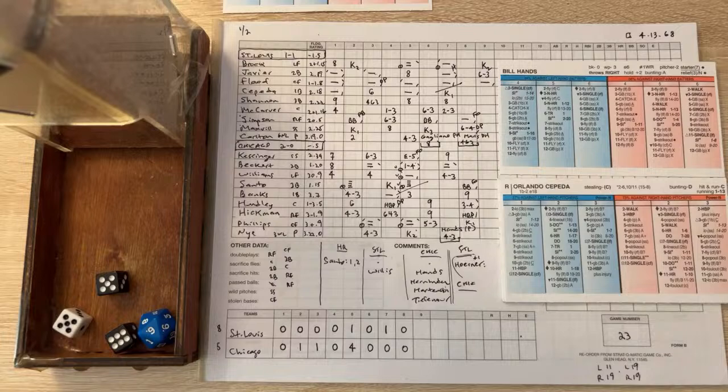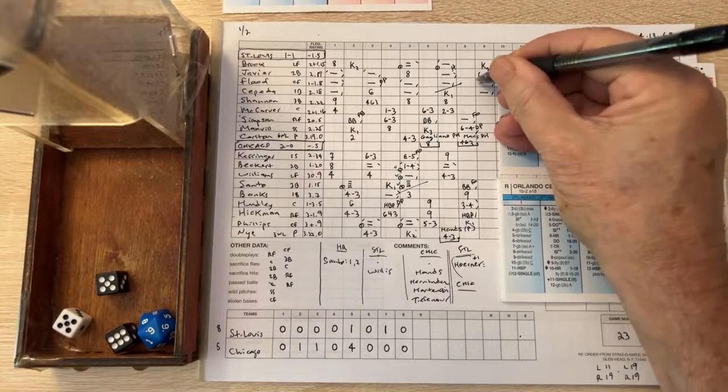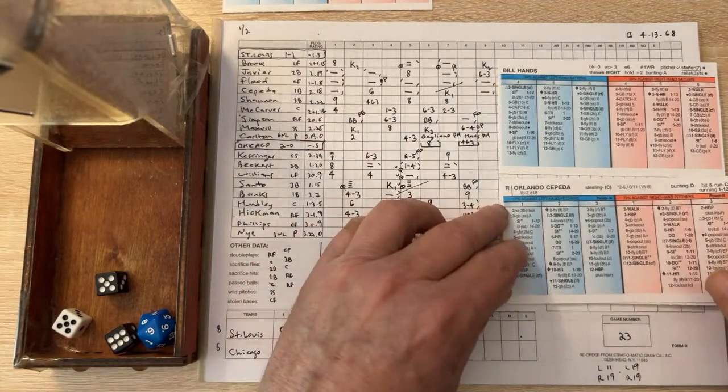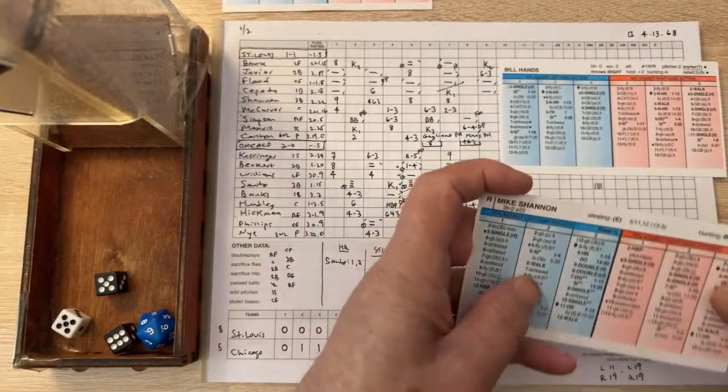Drops in for a base hit. Flood goes to third. Hands in his first endurance inning, one hit or walk away from fatigue. Here's Shannon now.